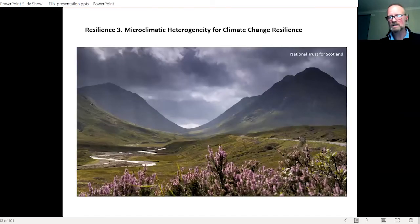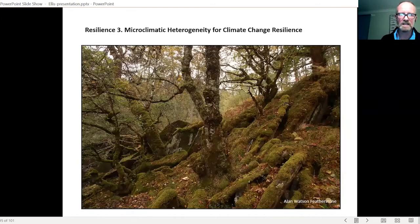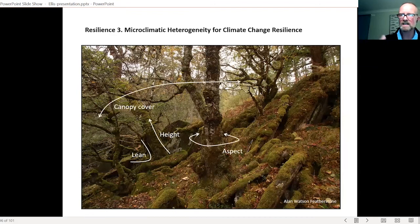And we might do that by thinking about positioning woodland in a landscape. It could be with respect to altitude, it could be aspect, it could be distance from a water course, but within any given landscape, there's a whole range of microclimates that we can exploit in the development of new woodland in order to create these microclimates. And then the structure of the woodland internally, we can think about aspects, tree lean, canopy cover. Again, we can work with the structure of the woodland to maximize the benefit for our temperate rainforest species.